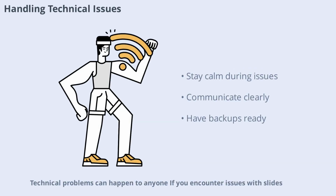Technical problems can happen to anyone. If you encounter issues with slides, audio, or internet connection, stay calm and communicate with your audience. Have backup materials ready and know how to troubleshoot common problems. Your professionalism in handling setbacks will be appreciated and keeps your presentation on track.